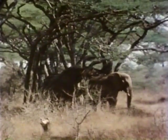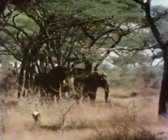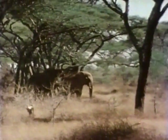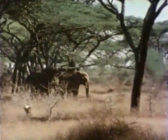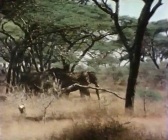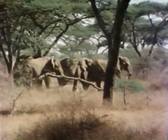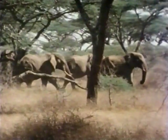In a group of bull elephants like this, there may be only one which is the tree pusher, perhaps the largest and heaviest. Responding to the cracking of the wood, the others are only too ready to enjoy the prize once it has been provided for them.